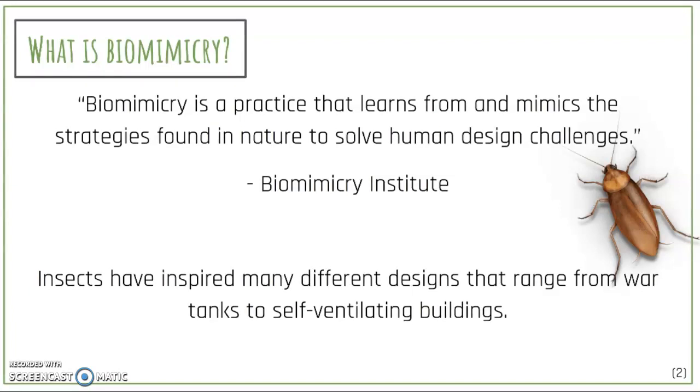You may be wondering, what even is biomimicry? According to the Biomimicry Institute, biomimicry is a practice that learns from and mimics the strategies found in nature to solve human design challenges. One of the most popular examples of this is the inspiration from sunflowers to create solar panels that follow the sun in order to maximize solar absorption. But insects have also inspired many different designs that range from water collection systems to self-ventilating buildings.